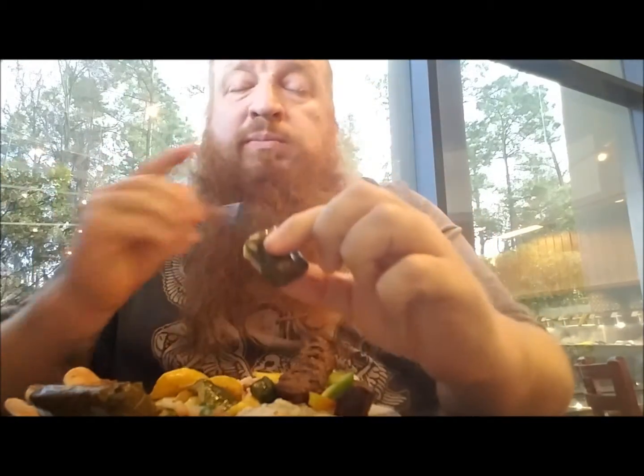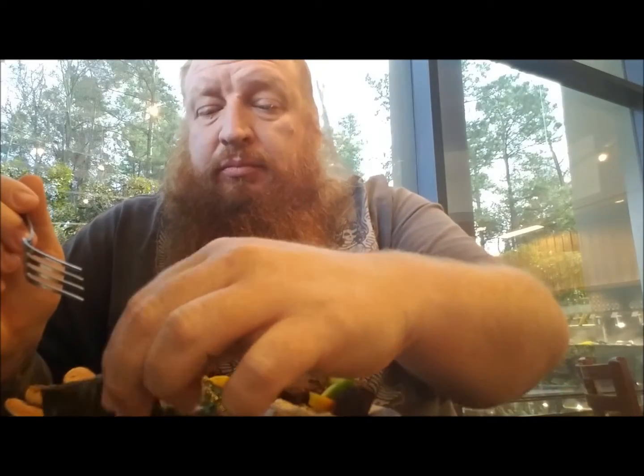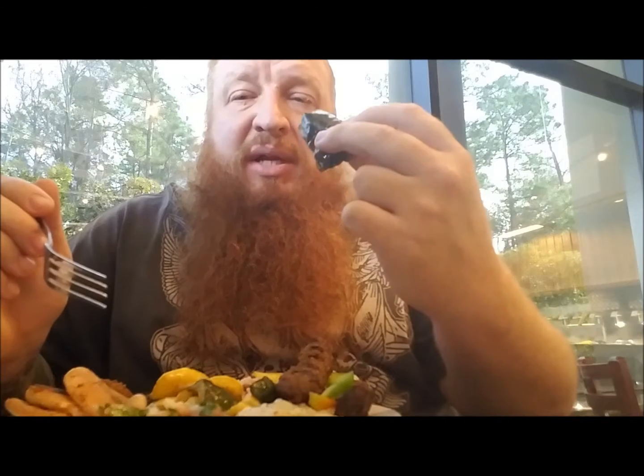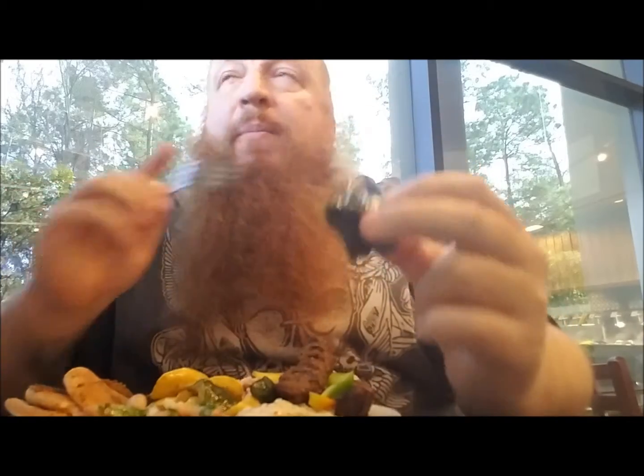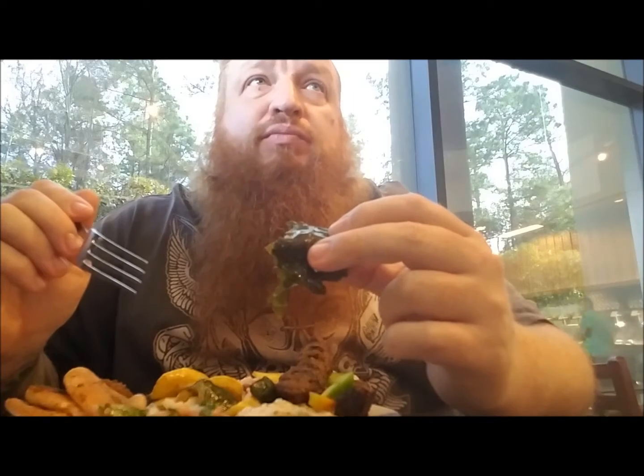Alright, let's knock out one of these little grape leaves. These are delicious. I'm just hoping that whatever music's playing on the loudspeaker isn't copywritten and whatever, because it's kind of loud. Knock out this other grape leaf. Sometimes I get these at my local grocery store. They'll have them on their salad bar. Very delicious.